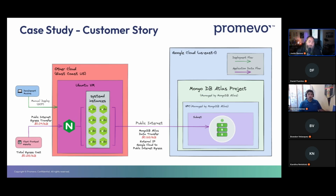So what was our solution, right? First thing, we knew we could set up a peering connection between MongoDB Atlas and a Google Cloud VPC. They were in some other cloud, right? And we were like, okay, first thing we can do is get them into GCP and have them running out of the same region, then we can save some money there, right?